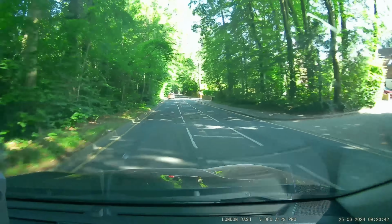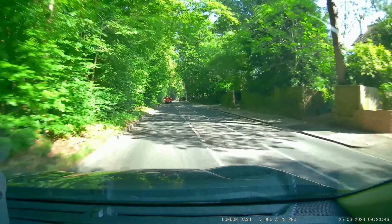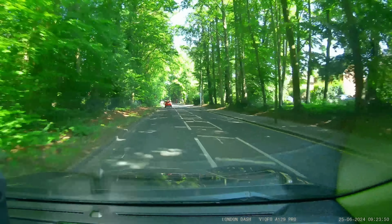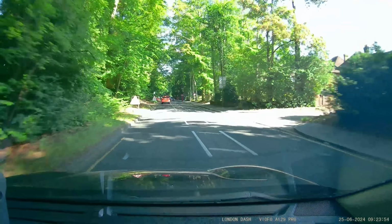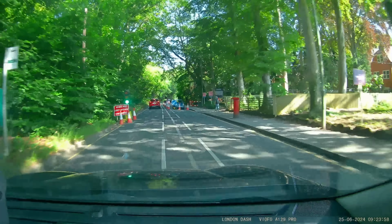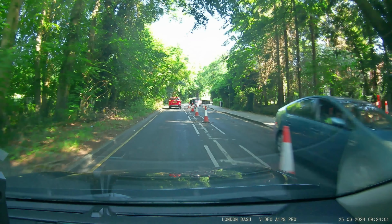So in this clip, it's all about the British workforce again. Coming up, we've got roadworks. Well, I say roadworks, we've just got temporary lights with fuck all going on. Apart from a guy sitting in the roadworks in his car with his high vis on. There he is, working really hard.